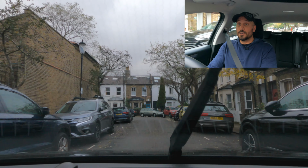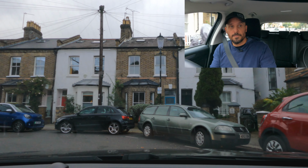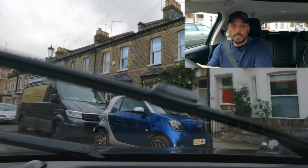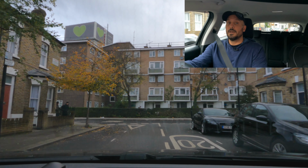Anticipate. Because I think something could be coming, I reduce my speed right down. I'm in a position to the left and I'm going to be very cautious as I come around this corner. If a car was coming the other direction and was traveling too fast and I do the same thing, we're going to have an accident.